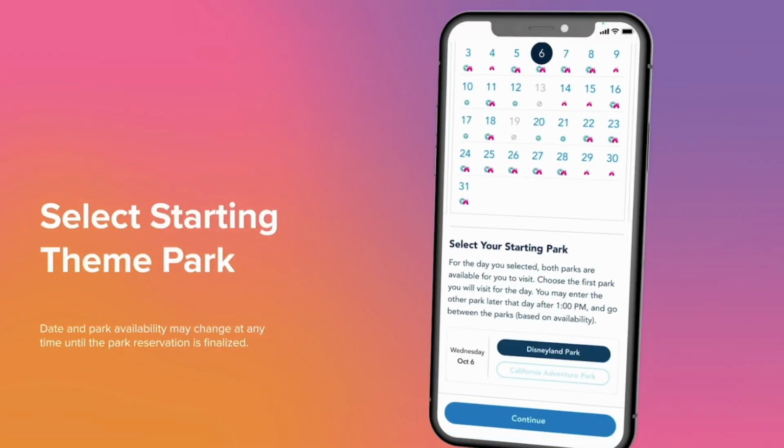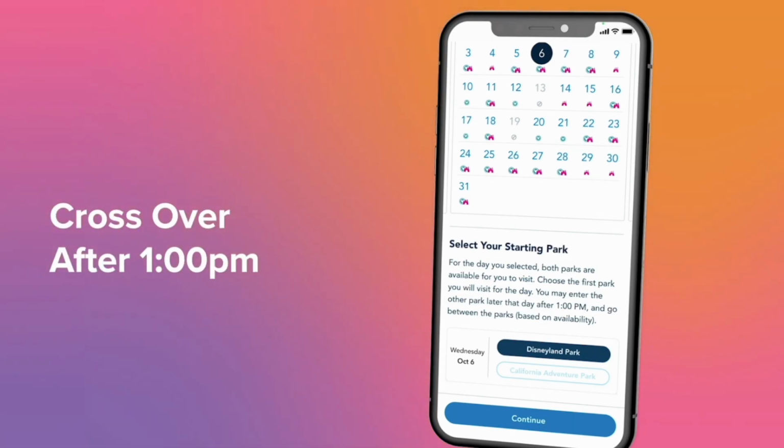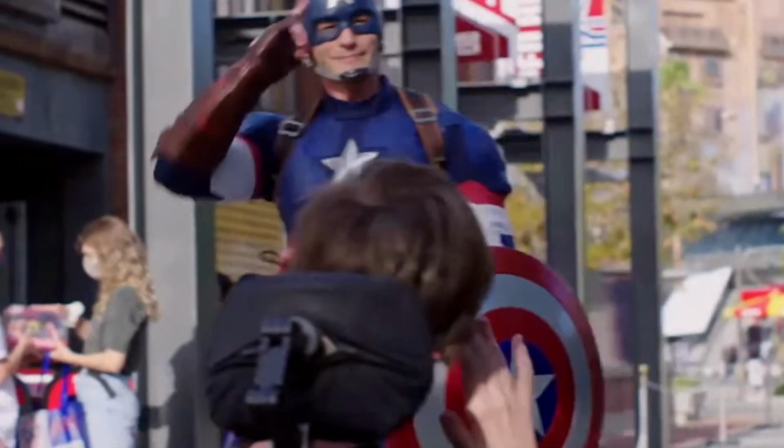Now, if you're a park hopper, don't worry, you can still select both parks with your reservation. You just have to pick one park to visit first, and then you can hop between parks after 1 p.m. You just need 1 reservation. A park reservation will not be required for the second park, and from there, all you need to do is review and confirm your visit. Enjoy!